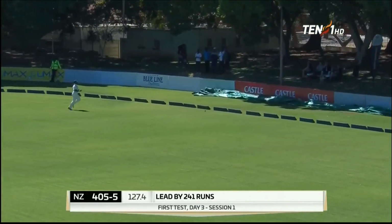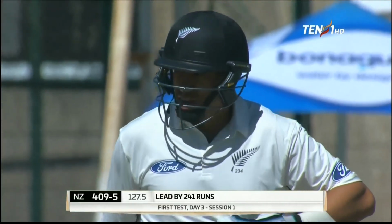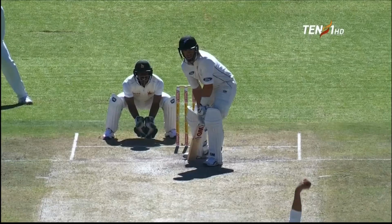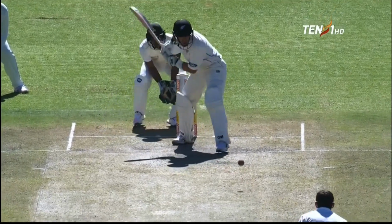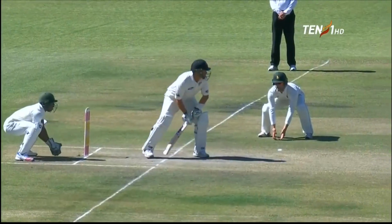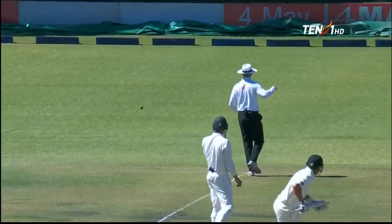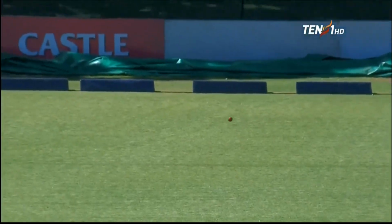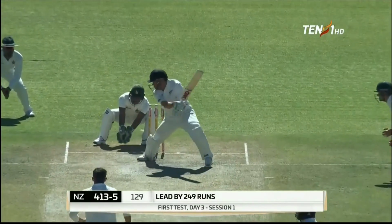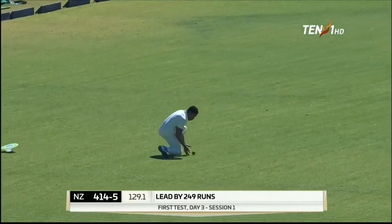Pull shot. The man in the deep doesn't see it, and it runs into the boundary for 4. It is short, it sits up. We know that if you miss your length by 2 or 3 feet here, it does sit up nicely. Man in danger there, it's square leg, and so is the umpire. Ooh, that one keeps a bit low, but still gets some bat on it.